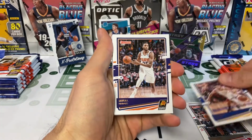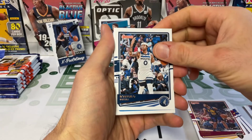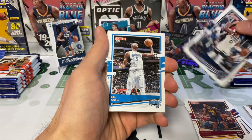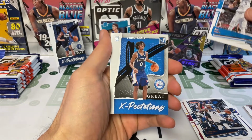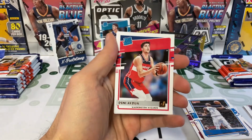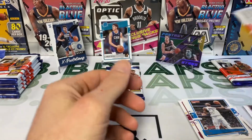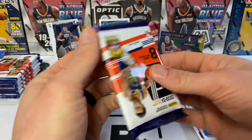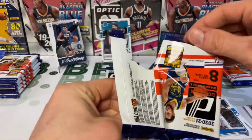Steph Curry. Mikal Bridges. Darius Garland. D'Angelo Russell. Mo Bamba. Tyrese Maxey, Great Expectations. Deni Avdija. And Okongwu. All right. Really would like to get, and we haven't pulled a purple laser yet. No. And those might actually be numbered. Purple lasers, I think, are numbered.